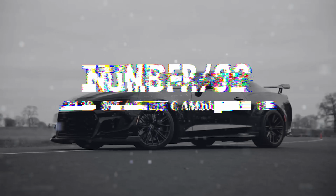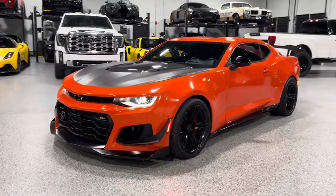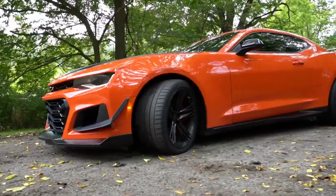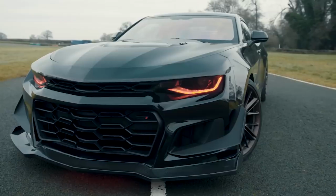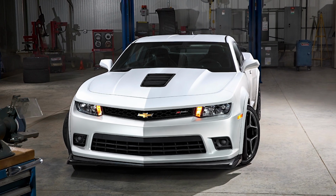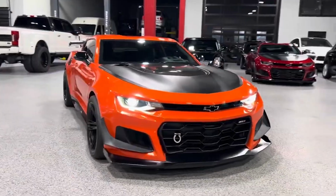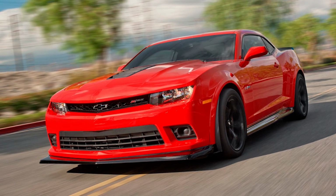Number 2. 2019 Chevrolet Camaro ZL1 1LE. 3 years after the introduction of the 6th-generation Camaro, Chevrolet reached an all-time high with the 2019 Camaro ZL1. The ZL1 was a perfect car to sound off a fantastic return to form in the best muscle cars of the 2010s. Comparing it to the Camaro Z28 specs, the two versions share quite a few similarities. The ZL1 maintains some of the luxury elements of the base Camaro, giving the Z28 a run for its money as an everyday driver one can choose over the Z28.